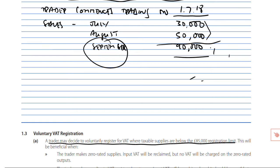So if it's going to happen anyway, what the business may well decide to do is to register for VAT, maybe from the day they start trading, before they have to. That means that the normal prices, inclusive of VAT, will therefore have to be charged. And what does that mean? It means that the prices are not going to then jump by 20% in a few months' time. So we're going to, again, sell our products inclusive of VAT right from the word go.